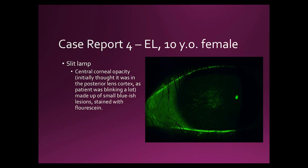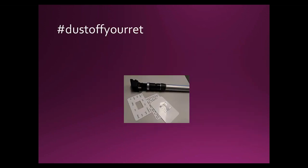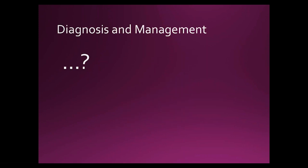And I initially thought it was a posterior cataract, something congenital. But no, it was staining with fluorescein. And so I went, okay, maybe we'll treat this as a dry eye. And my take-home message from this whole case is hashtag dust off your RET. This was a hashtag that Kate Gifford championed at the SRC a year ago, and it is such an important piece of equipment. I cannot stress enough how important it is to do RET. You find out things that you're not going to find with an autorefractor or just doing things subjectively.